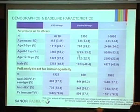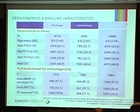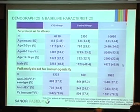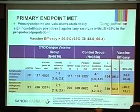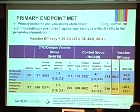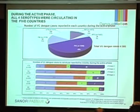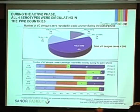For the demographic data, the mean age is around 8.8 years. Take note that the majority, about 67.6%, had baseline anti-dengue antibodies. The anti-JE seroprevalence was 52%, and the seroprevalence for flavivirus was 78% in total. Looking at the primary endpoint, the efficacy, as shown here, in the intent-to-treat analysis, shown in orange or yellow, is 54.8%. In the per protocol analysis it was slightly higher, 56.5%.